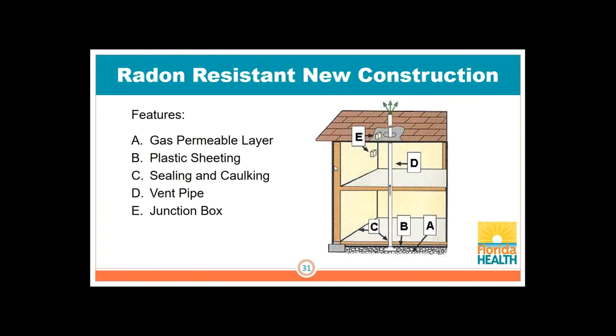Okay. So this is a gas permeable layer underneath. This is rock or drainage mat, with plastic sheeting on top of that, between the foundation and that gas permeable layer. So the radon gets trapped in that gas permeable layer, and you seal all penetrations around the vent pipe or electrical or plumbing, and you put that pipe in, plumb it out to the roof, and put in a junction box in the attic as a place to put the fan if you need it later on.